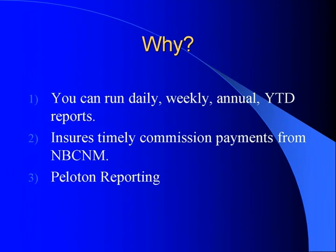The last one is Peloton reporting. Peloton requires NBCNM to submit quarterly production reports, and these reports in turn determine our bonus amounts. Right now, our production reports from Agency Works are extremely inaccurate because the information is consistently missing from cases in Agency Works.